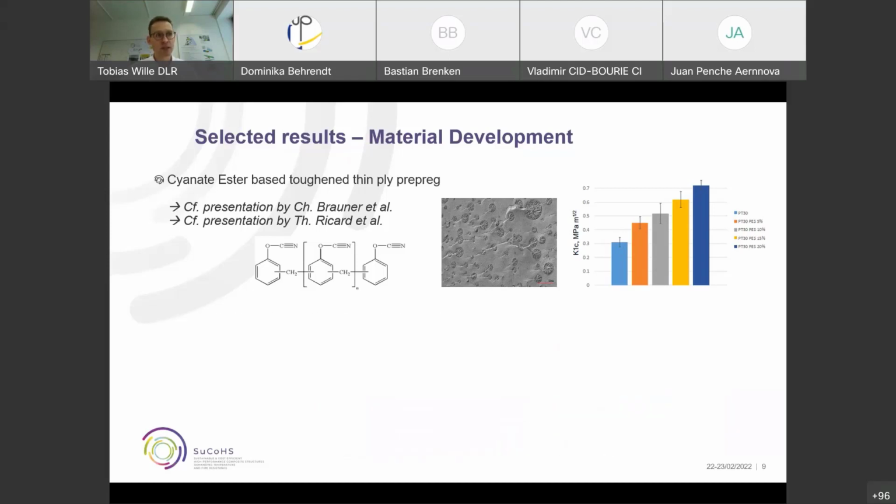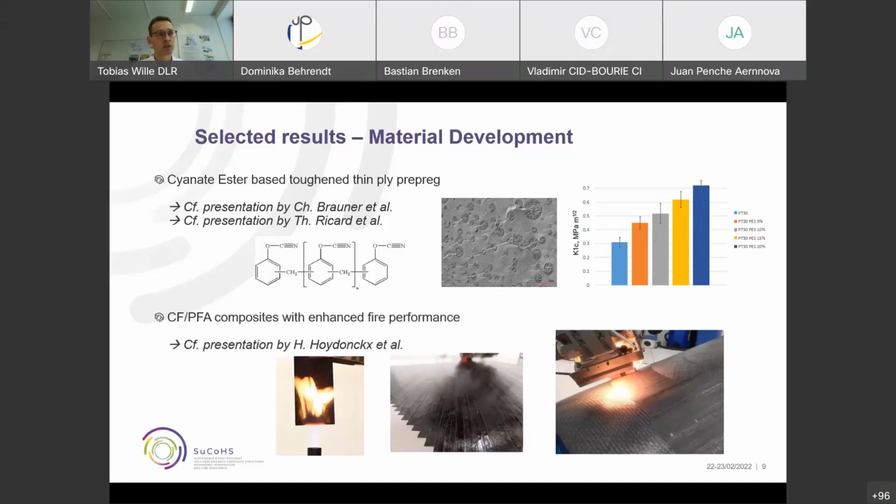For this cyanate ester material, the main focus was how to modify the material so that it can comply with the industrial use case requirements in terms of toughness, temperature requirements, and manufacturability, of course.